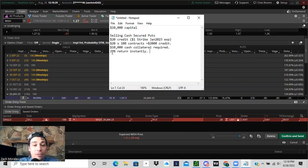And if Wish never goes below $1 and stays above $1 by January 2023, then you still get to keep that $2,000 that you collected, and that $10,000 cash collateral will be returned to you. So now you have $12,000 of cash, and all you did was wait about 3-4 months to see whether or not it would hit. If it did hit, then you get filled, and now you'll own a whole bunch of shares, and you'll have $2,000 cash. You can use that $2,000 cash to buy more shares, or you can use it to sell some more cash secured puts.